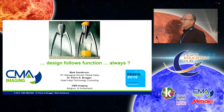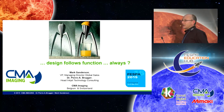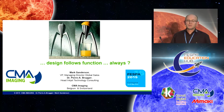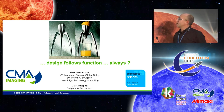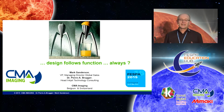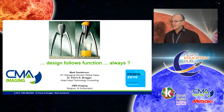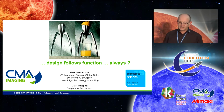So, as with everything in life, great design follows functionality. And one of the things that we try and do is look at some problems in the marketplace, come up with some solutions, and as you can see by the slide here, it's all great coming up with a great design, but you then have to implement it and make it work in the real term, which is where people like Pierre-Alain, who's in charge of our nanoscience and our development of media, fits in, because otherwise salespeople come up with concepts that you can't actually deliver.